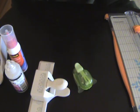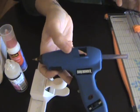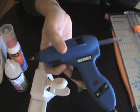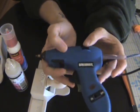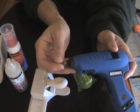Why am I losing track? 1, 2, 3, 4. Okay, number 7 is my Shorebinder glue gun that Crystal gave me, and I'm gonna run out of battery, so I gotta hurry up. Crystal sent me this in our first swap, and I love it. I love the fine tip nozzle.